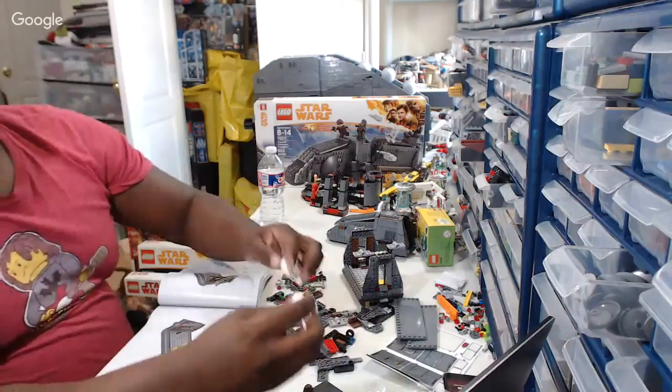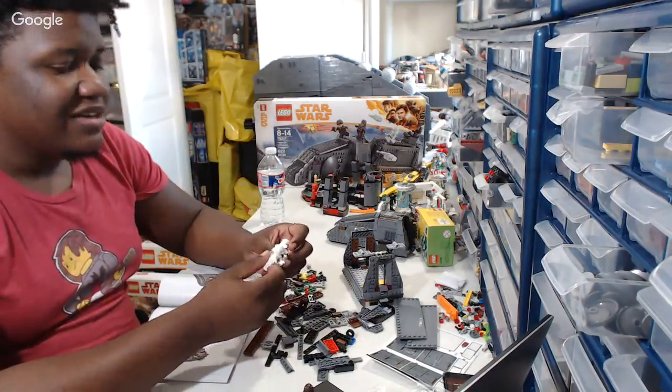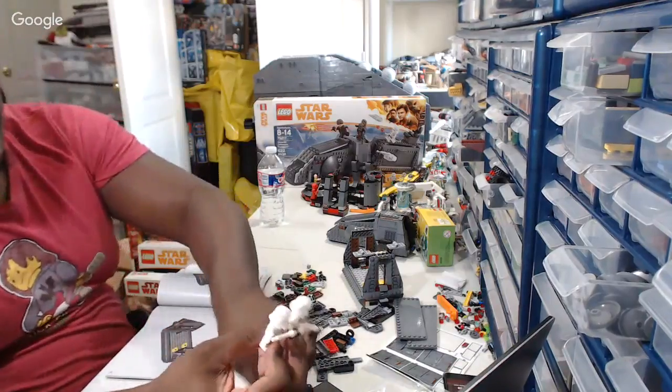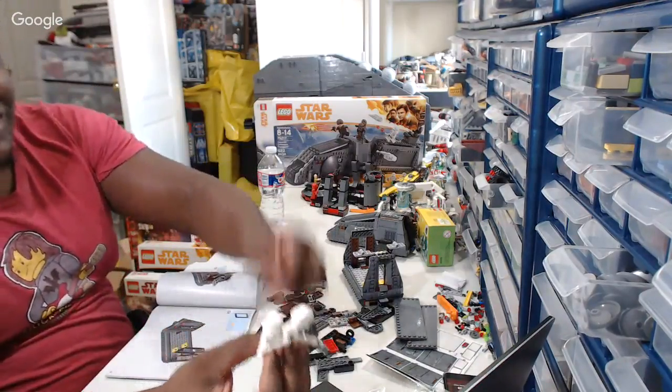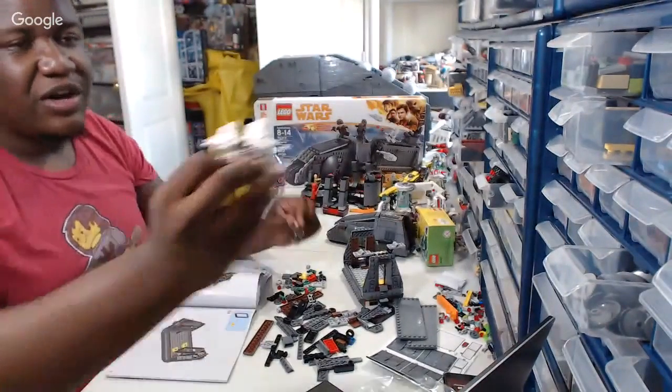Okay, so I'm not saying it's a terrible set. I'm just saying it's worse than this one. I think the figures in this set are better. Even if I'll give you that Chewie's ugly, we can disregard him. But these three alone are freaking awesome figures. You got Han in his fur coat.